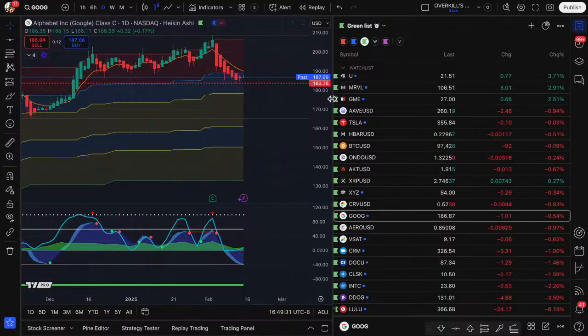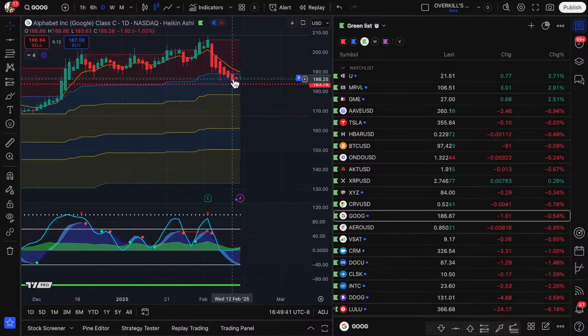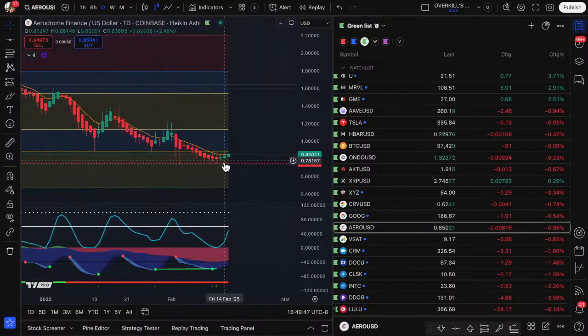But it's trying to bounce here off of 183. So I think you're going to see a green dot on this come Monday. But again, not a very good range. I'd like to buy a pullback into the golden zone like I got there. It's still sitting a little too high for me. So I want to see a bigger pullback on Google personally. But they had a good earnings, it looked like.